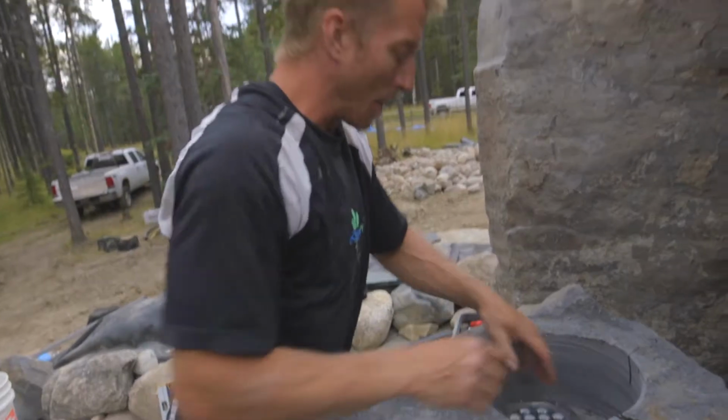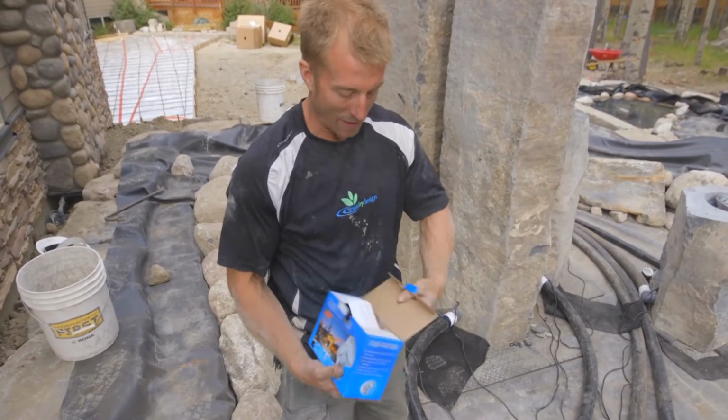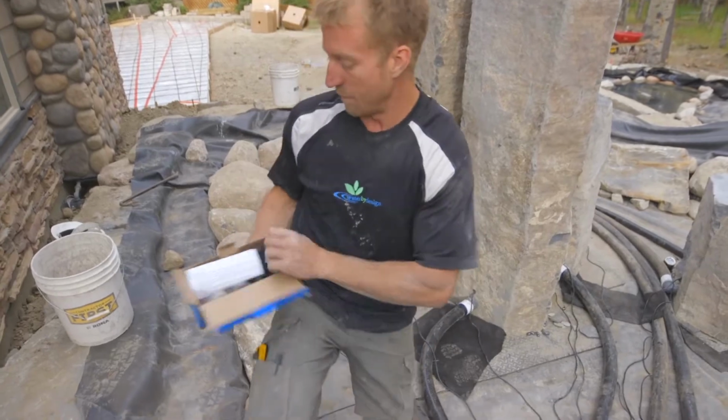Large light in our upper bowl. It's beautiful. Last light. Magic pot light. Going to your home. Magic pot lights. What else can I say? They're magic.